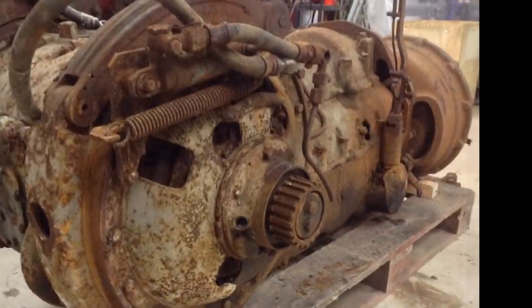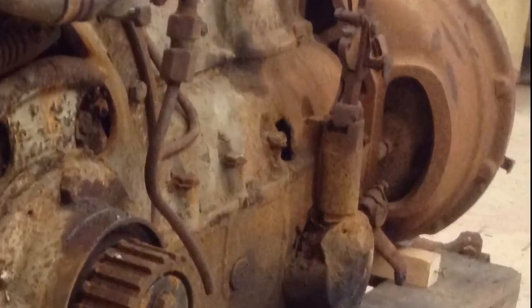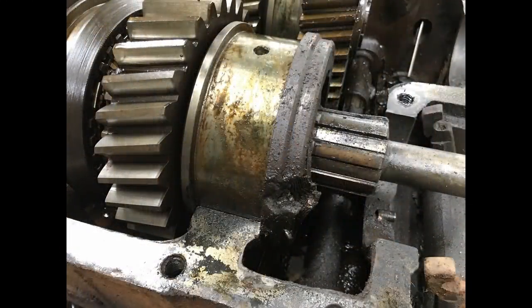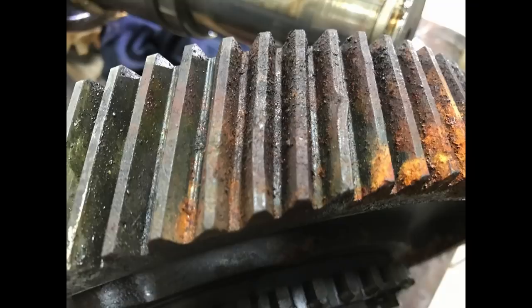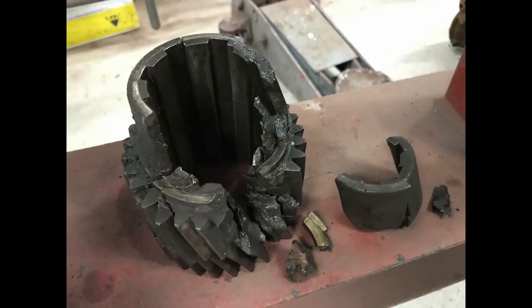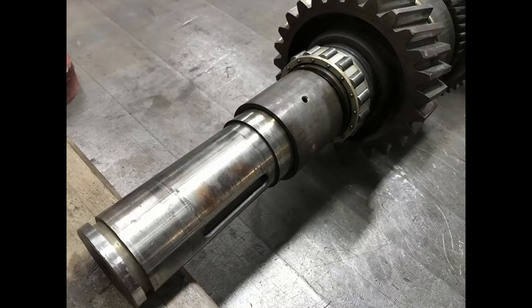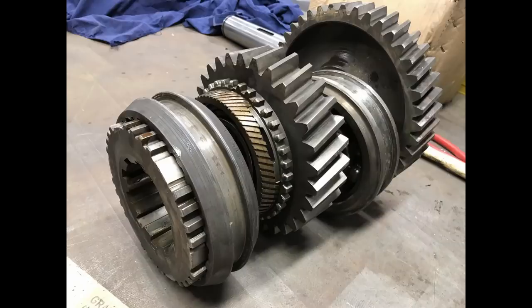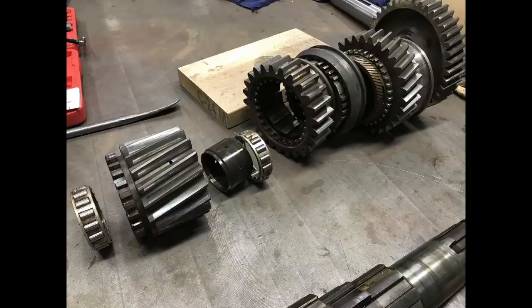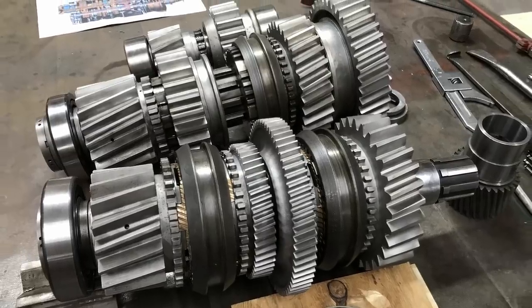The transmission suffered a direct hit that badly damaged the gears, so we had to commission a brand new set made from scratch. This was the most challenging and time-consuming part of the build. These were milled by John Dennett, and they are works of art.